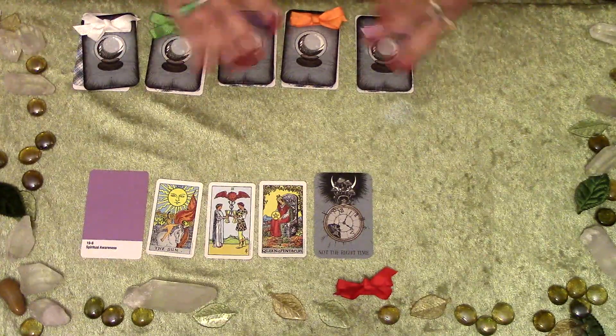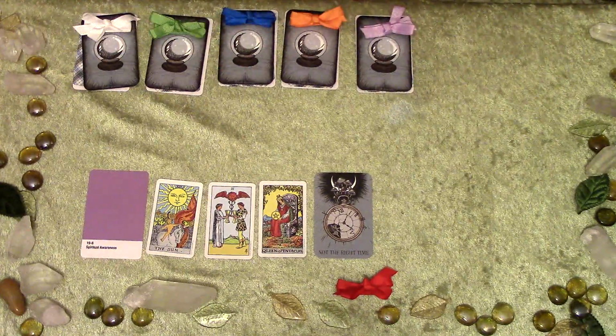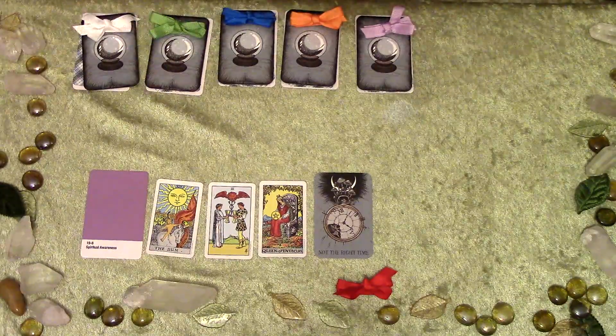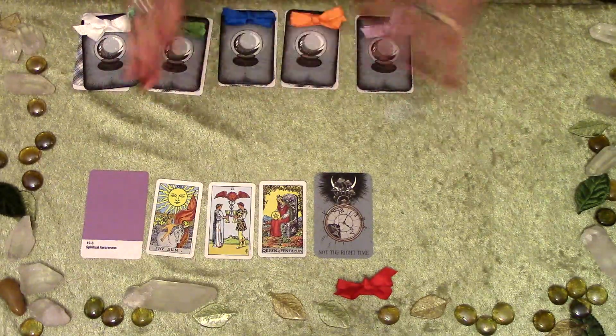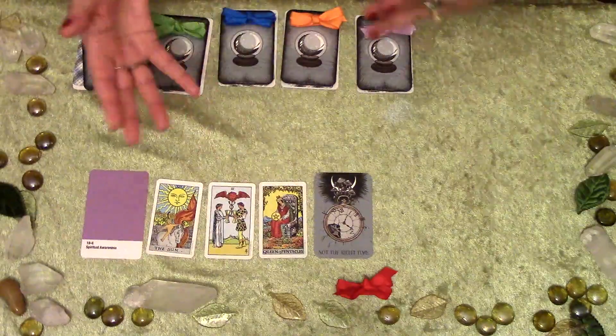Perhaps there's a negative energy in your life, maybe it's a person or something like that, or maybe you just know that you need to switch jobs or something like that. I'm not telling you that you need to get rid of somebody or that you need to switch jobs. I'm just saying it might be something like that too.